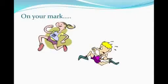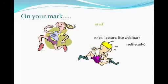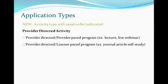Okay, let's look at some of the changes in further detail. On your mark, get set, let's look at the revisions. Application types. This is new. The application type will need to be indicated. And this is a series of checkboxes. Is the session provider directed or provider paced?